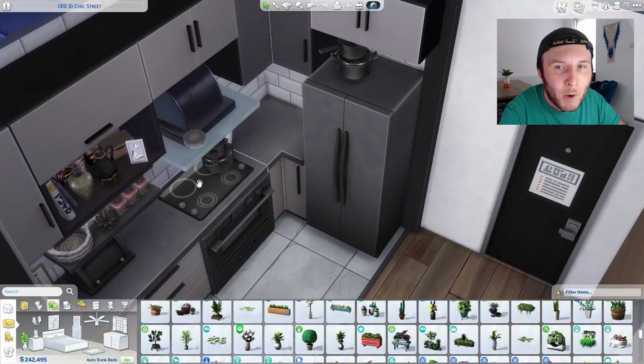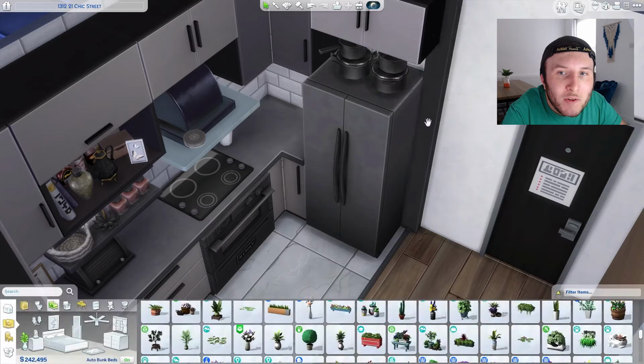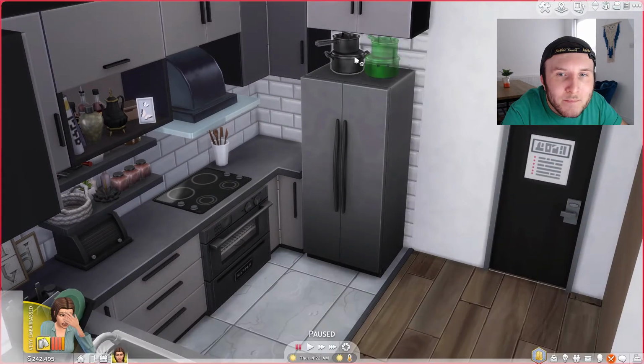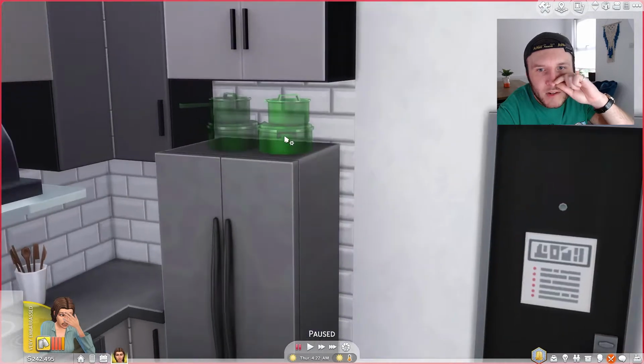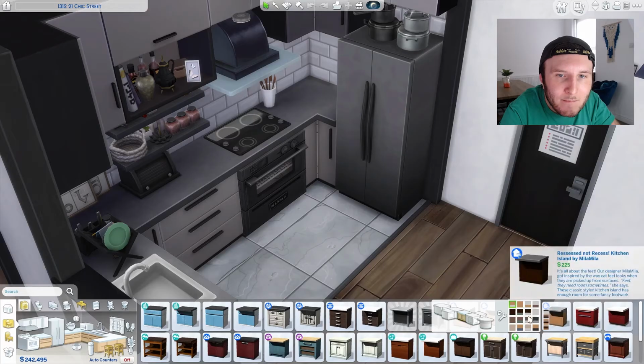Me adding some potty pots. Use the tool mod in a minute. Lower them down a bit, because I hate it when you level things up and there's always a little gap. Bloody annoying. What is with that, EA?